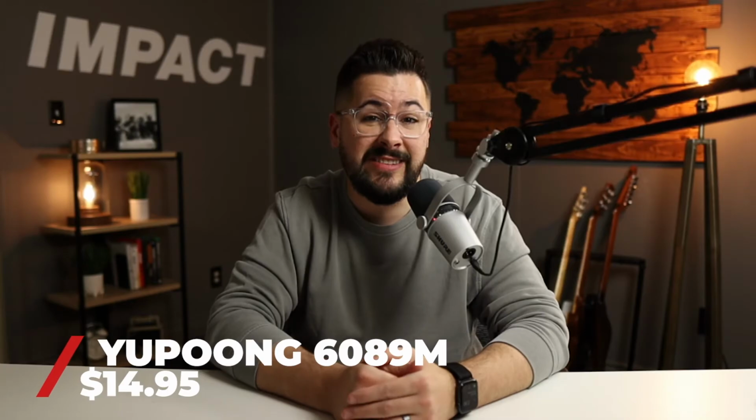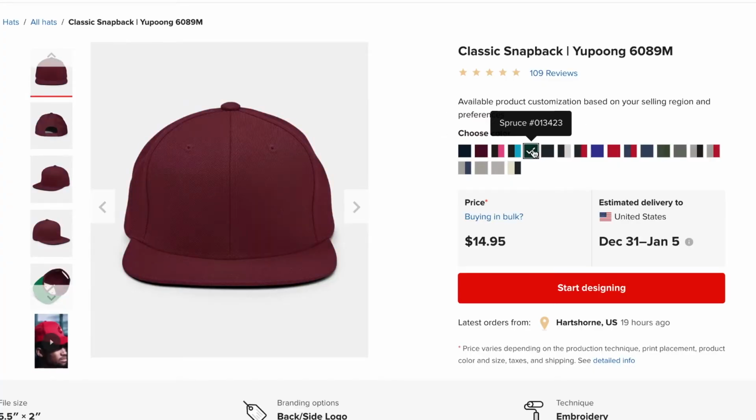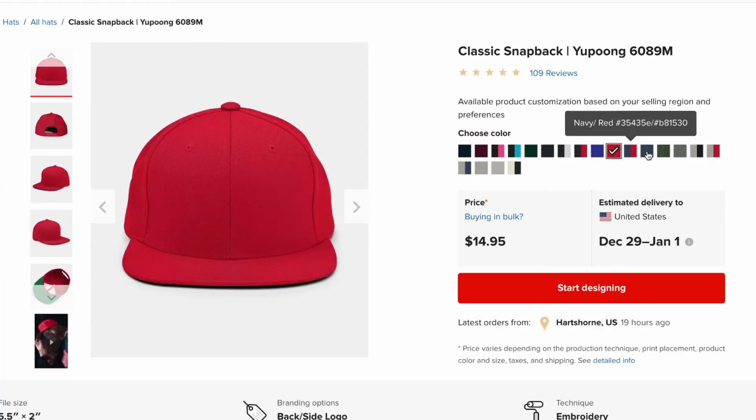Next up is a standard snapback hat. Printful's offering a snapback hat at $14.95. The highest price I could find was $14.16, and the lowest price I could find was $11.75.